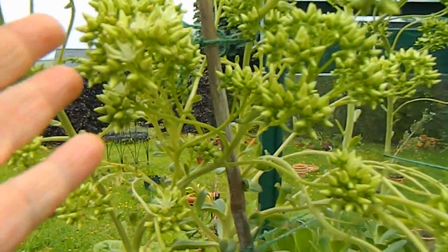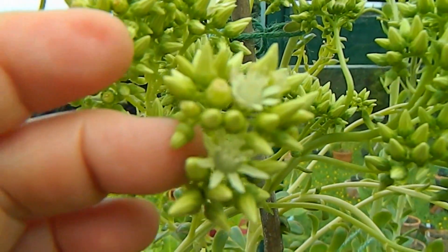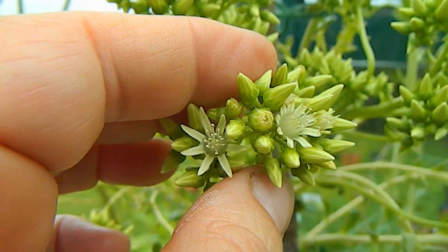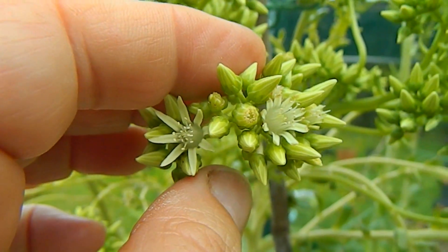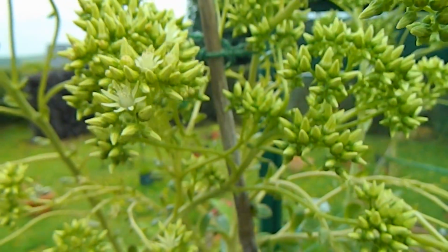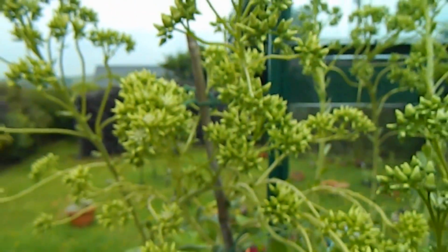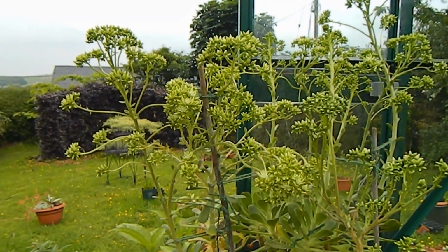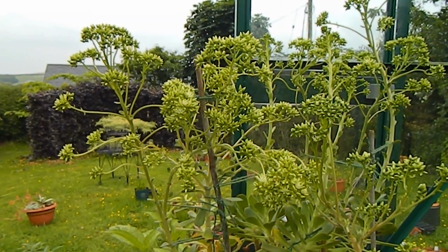And I don't know which one this is, but it's from the Canary Islands, and it looks like it's going to have white flowers. So if anyone has experience of this and can help me with an ID, I'd like to know what it is, but it's massive blooms. Lucky I have another one.